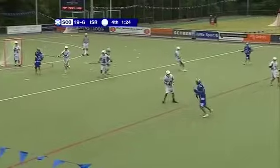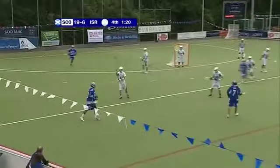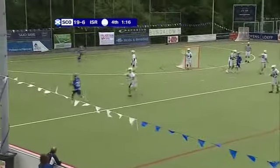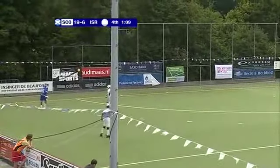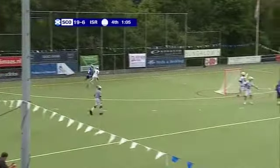Good talk by the Scotland defence. Talking not only through who's got the first slide, but also whether the slide is going or not, and then telling his man to stay on the ball. It's not just talking defence, it's about communication. It's two-way.